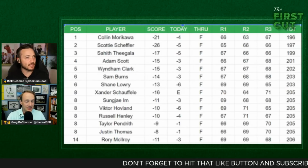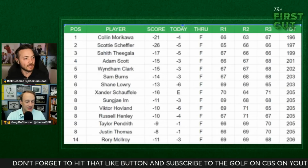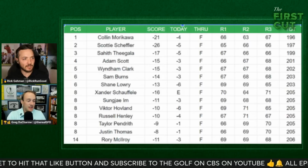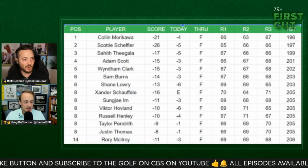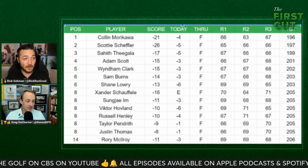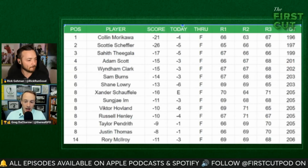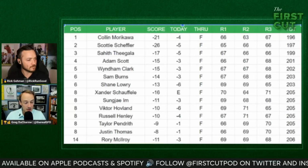Greg, when you look at this, it is interesting to look through how good Collin's been, how good Scottie's been. It's interesting to see some other names down the board, like Patrick Cantlay in 22nd. Keegan Bradley is in dead last after his victory. Rory McIlroy is right in the middle. It is kind of interesting to look at it from this perspective as well. I enjoy looking at it from this perspective.